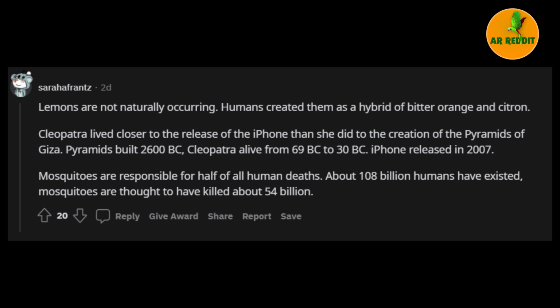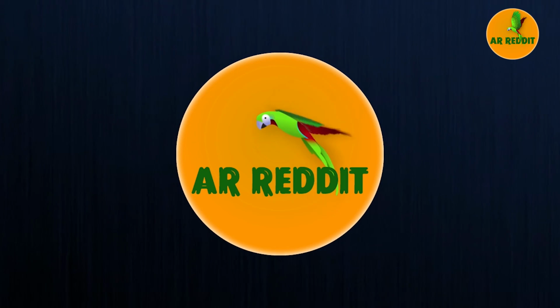Mosquitoes are responsible for half of all human deaths. About 108 billion humans have existed. Mosquitoes are thought to have killed about 54 billion.